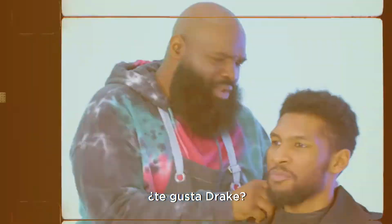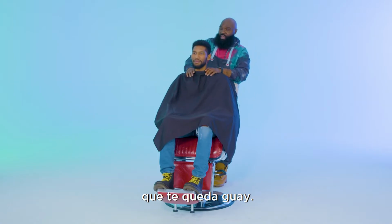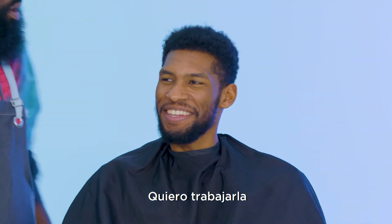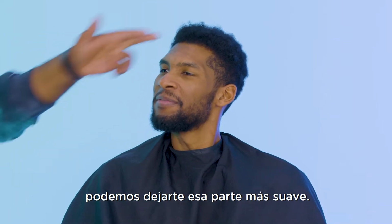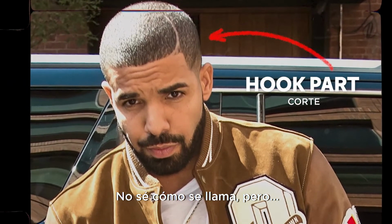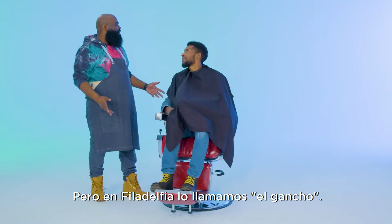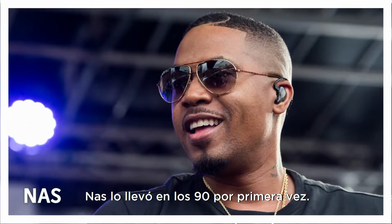So, do you like Drake? Yeah, I like Drake. You have a nice canvas that I really like, that I kind of want to work on. Maybe give you that tapered haircut there. We cut something off the top, we give you that smooth part. I really like the part that he has, particularly the swirl. I don't know what you call it, but I know what you want. In Philadelphia, we call that the hook part, or the Nas part. Nas had that part first in the 90s.